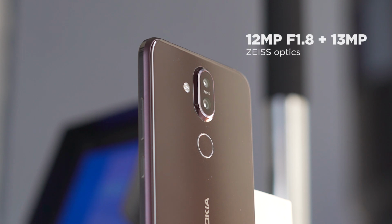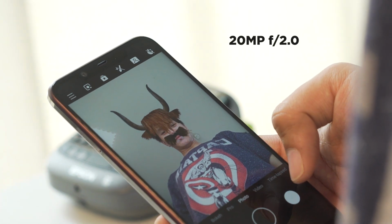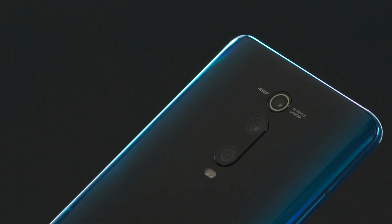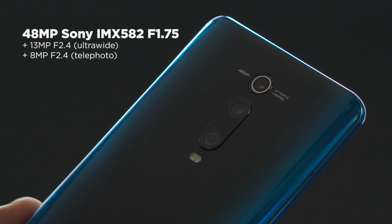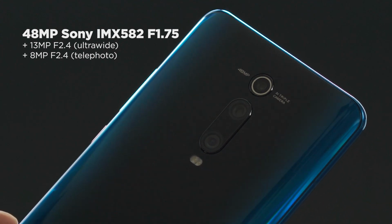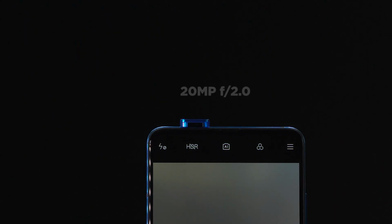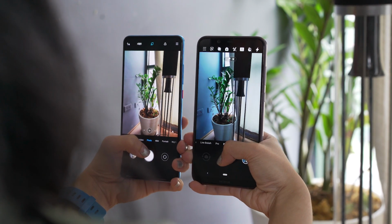Now, the cameras. We have a set of 12 plus 13 megapixel shooters with Zeiss optics on the rear and a 20 megapixel front-facing camera for the 8.1. For the Mi 90, we get a 48 megapixel main camera, an 8 megapixel telephoto lens, and a 13 megapixel ultra-wide lens for the rear. We also get a 20 megapixel pop-up selfie camera. Let's take a look at the sample photos.